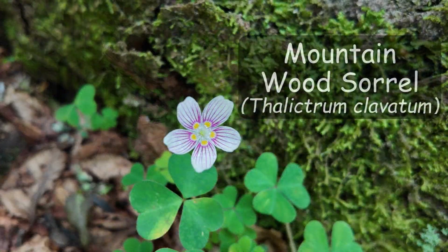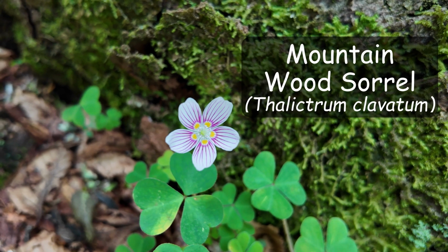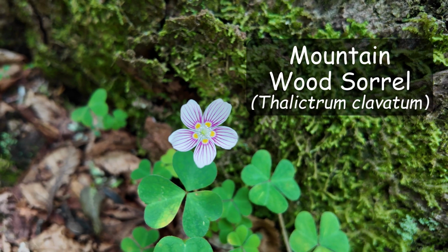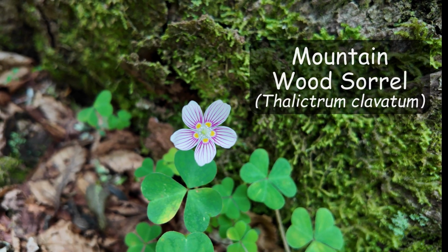This mountain wood sorrel is often found at higher elevations with the acidic soils of the spruce-fir forest. While quite similar in appearance to spring beauties, the wood sorrel blooms in June and July, well after the spring beauties have gone.